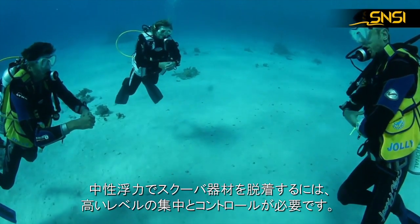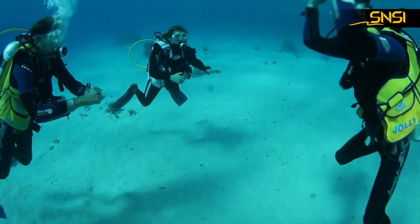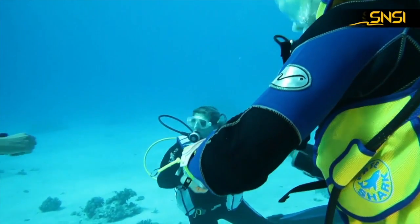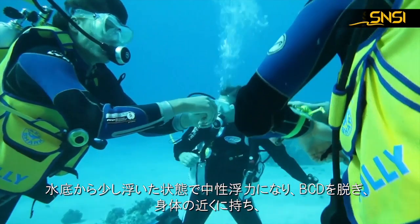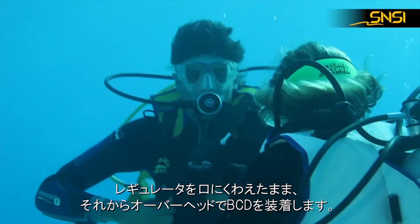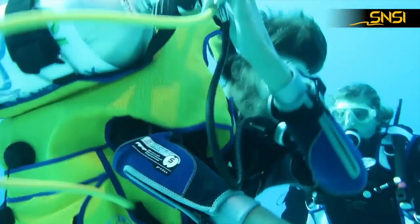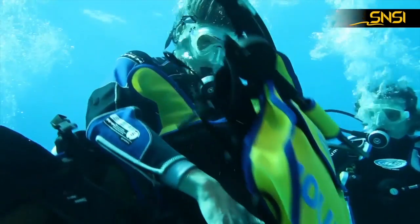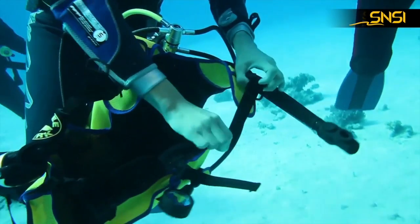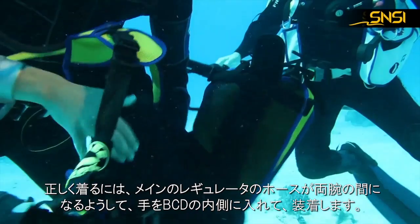Taking off and putting on your scuba unit in neutral buoyancy requires a high level of concentration and control. You have to begin from the neutral buoyancy position, not too far from the bottom. Take off the BCD, keeping it close to your body and keeping the air supply in your mouth. Then put the jacket on again over your head. To put it on correctly, you need to hold the primary air supply hose between your arms when you place your hands inside the BCD to put it on.